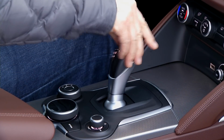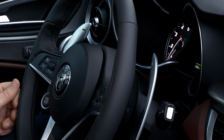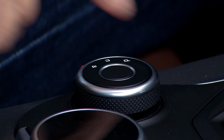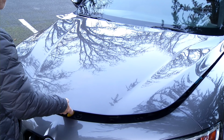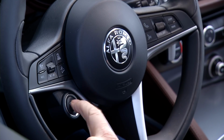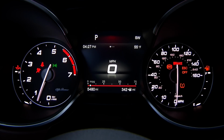Sorry, manual lovers. Like many electronic shift controllers, deliberate action is needed. Aluminum shift paddles are a work of functional art. Drive modes change throttle response and transmission mapping. Until the Quadrifoglio model arrives, Stelvio's motivation comes from a 2-liter turbocharged 4-cylinder with 280 horsepower and 306 pound-feet of torque.